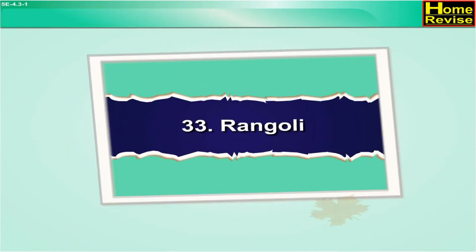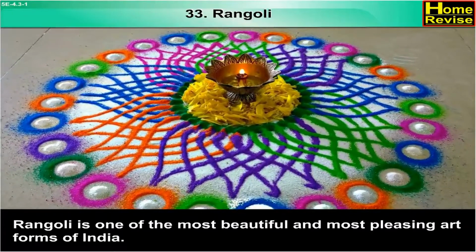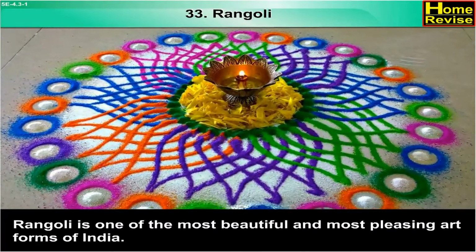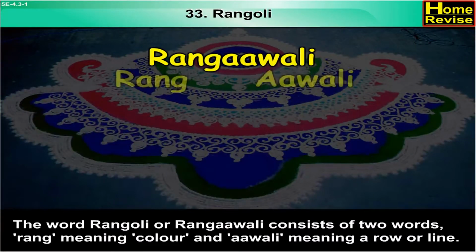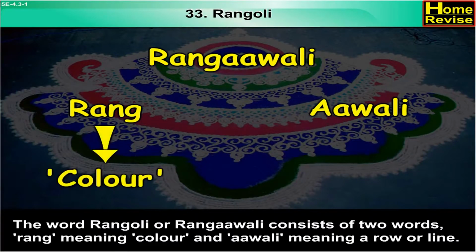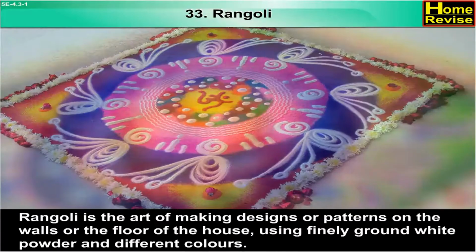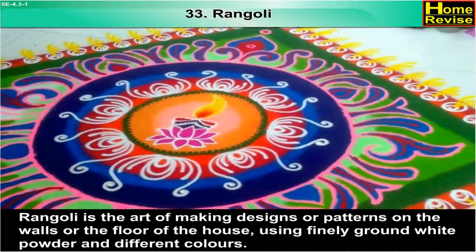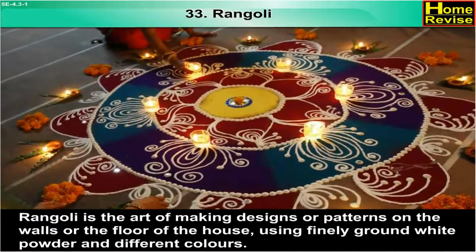Chapter 33 Rangoli. Rangoli is one of the most beautiful and most pleasing art forms of India. The word Rangoli or Rangavali consists of two words, Rang meaning color and Avali meaning a row or line. Rangoli is the art of making designs or patterns on the walls or the floor of the house using finely ground white powder and different colors.